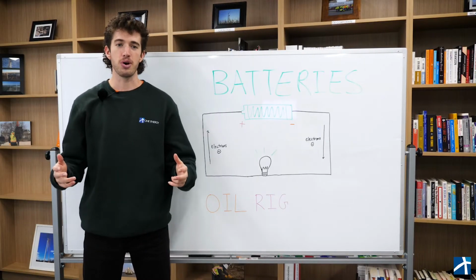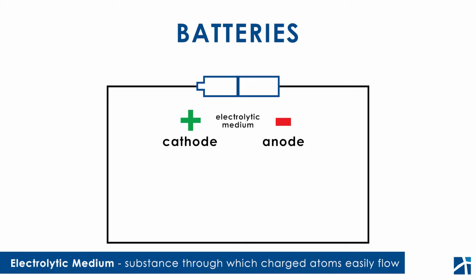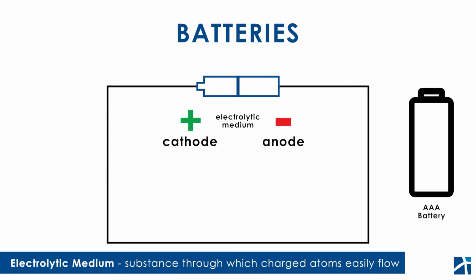But how do batteries work? Let's start with the general setup. Batteries have a positive end and a negative end. The positive end is known as the cathode, and the negative end is known as the anode. The anode and the cathode are usually made of metal. In between the anode and the cathode is something called an electrolytic medium, which is another word for a substance through which charged atoms easily flow. For example, a typical AAA battery contains a solution of potassium hydroxide as its electrolytic medium.